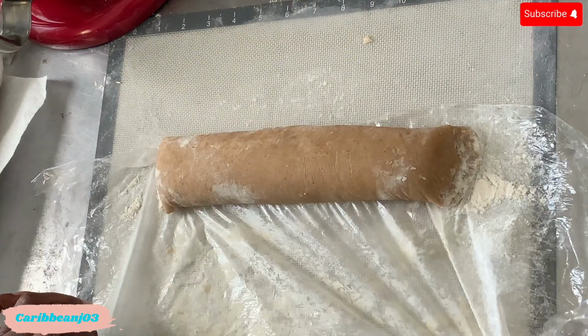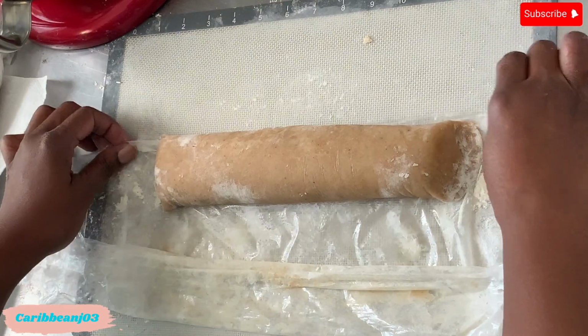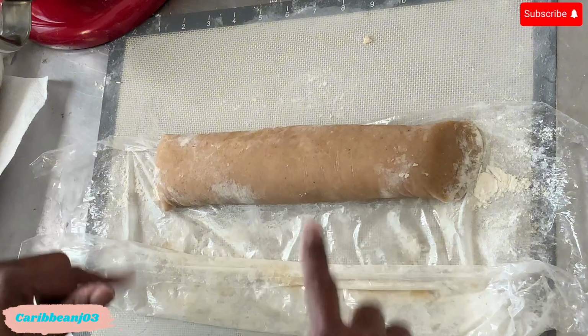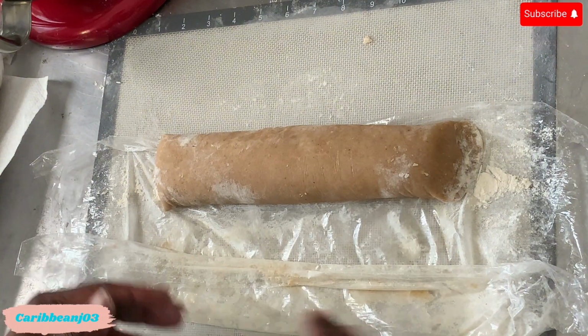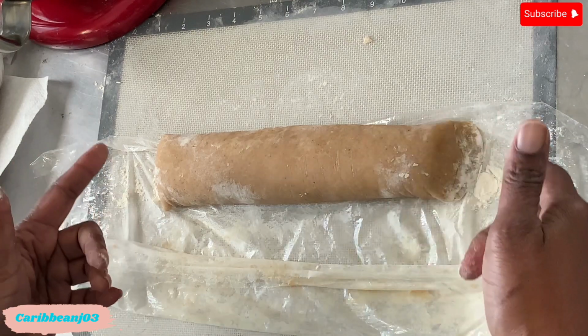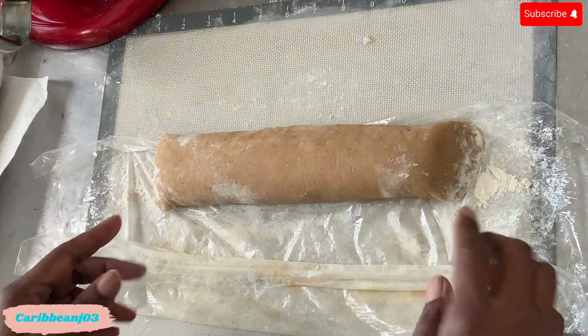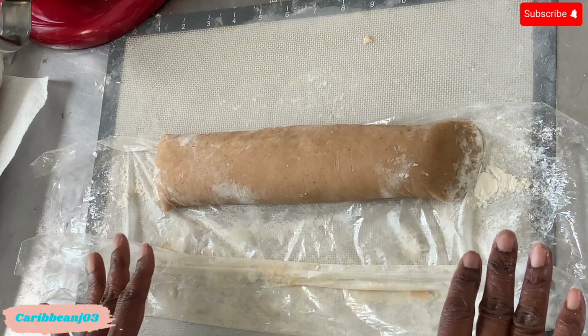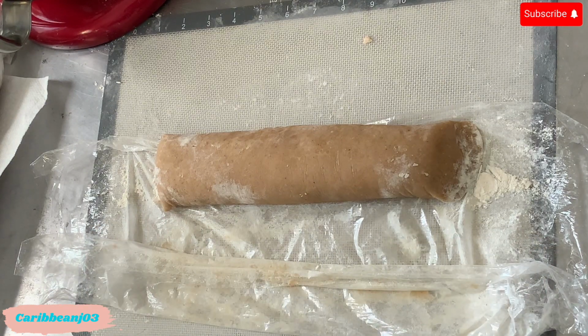When I did the filling, sorry, you can see that I left about an inch border all the way around, except for the bottom part where I left about a half an inch, and then roll on itself. Because when you get to the edge, if you have too much filling there, it won't hold properly. And then when you bake the cookie, it's going to spill out and open up, and you really don't want that.